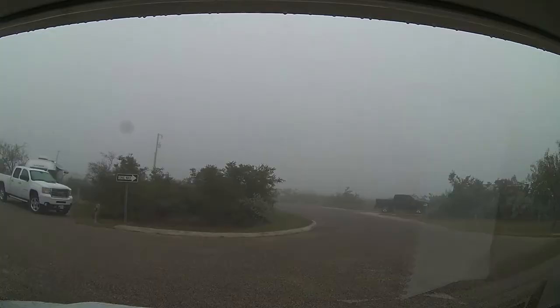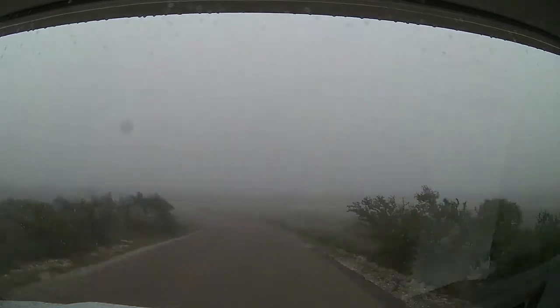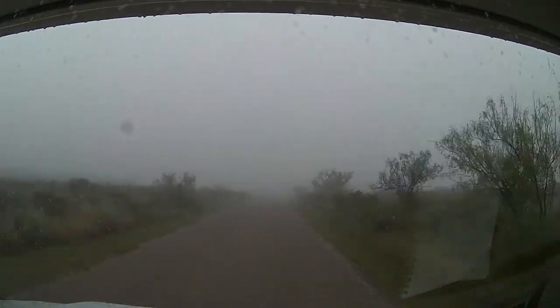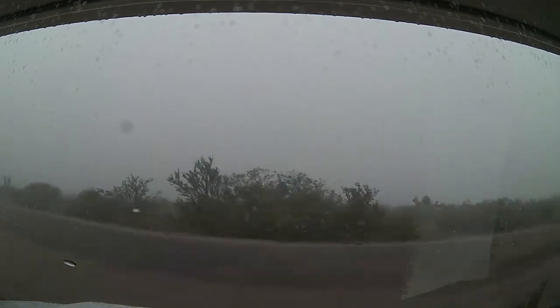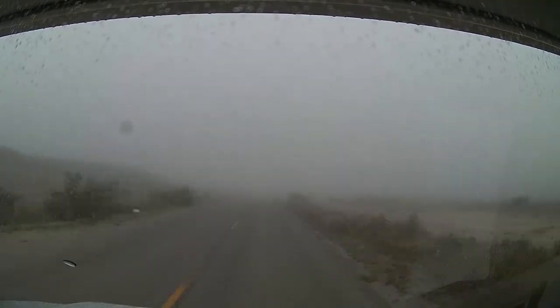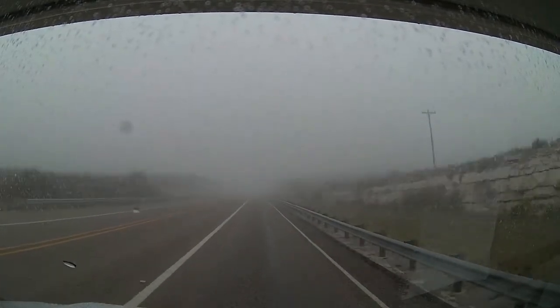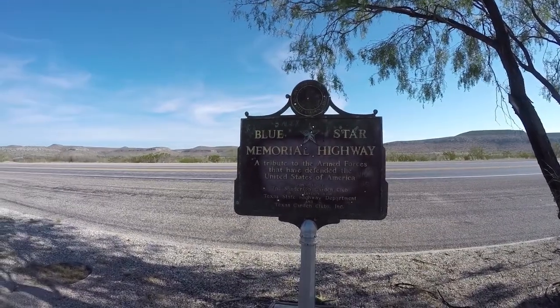Country, Texas. Let's go to Big Bend. We've been journeying west, and we pulled over to stretch our legs at a roadside rest area. And this is the Blue Star Memorial Highway. Really desolate out here.